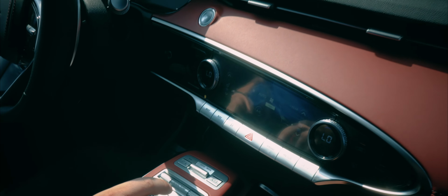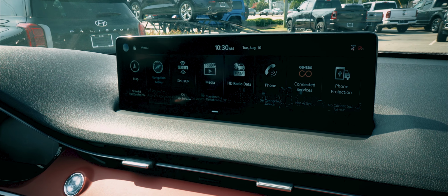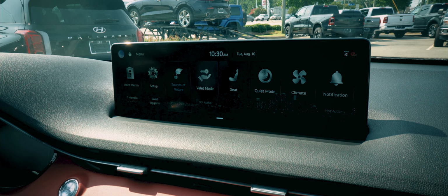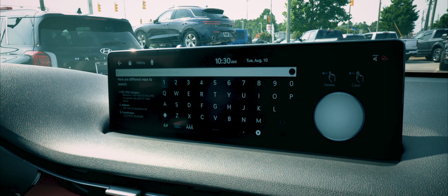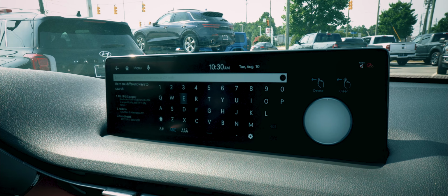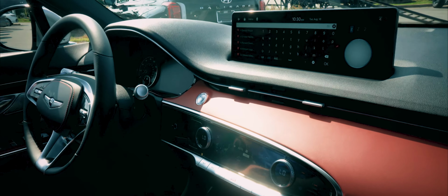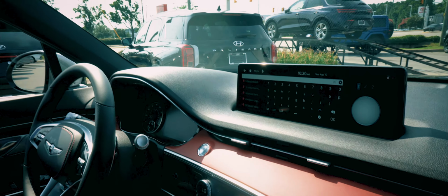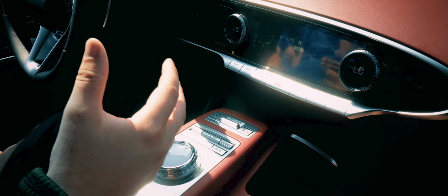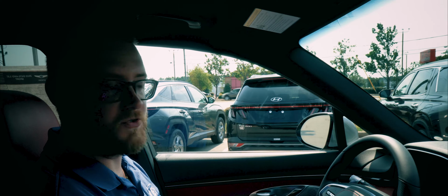The screen up here is going to be able to do anything you could possibly want to do with this vehicle. You can do right from this rotary knob. There's no need to reach up and touch, even though it is a full touch screen. Now with this, you can either run around, you can move this through the keypad, or you can just straight up type. I can go like 1, 1, 2, and it'll type right up there to kind of show exactly what you want. Takes a little bit of getting used to, but it does make things a little bit more helpful, especially while you're on the road driving.